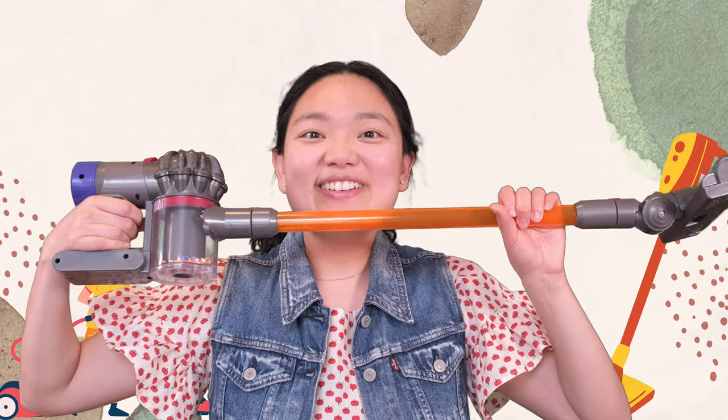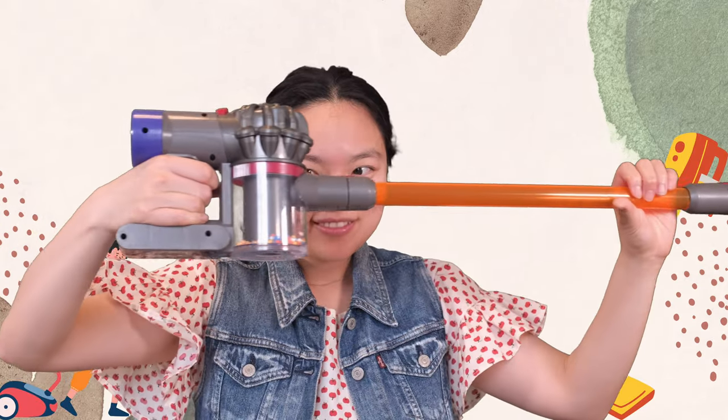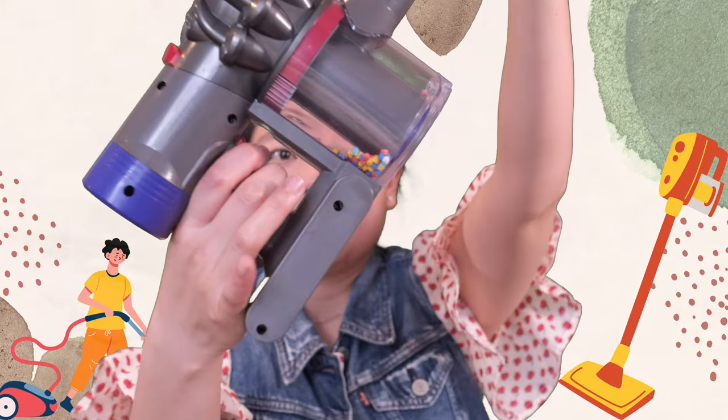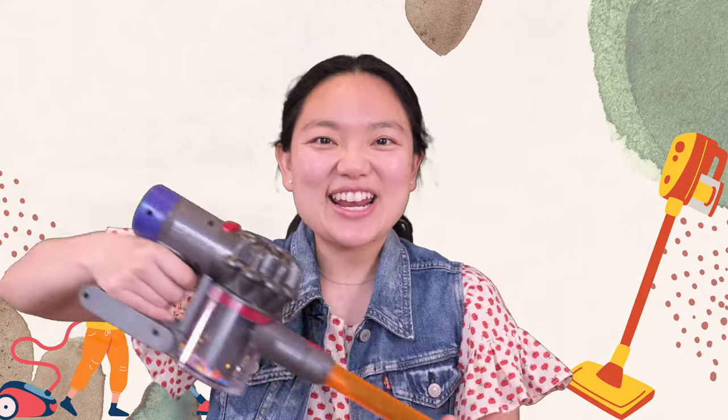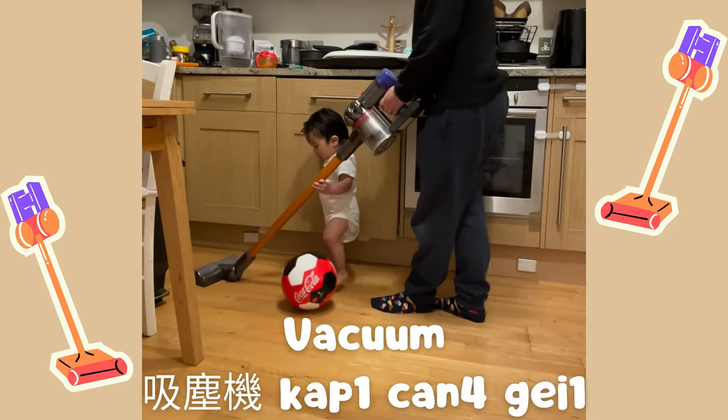Let's vacuum. 我哋吸塵啦. Ooh, nó sẽ cắp chăn lơ. Let's vacuum. Cắp chăn. Oh, the ball, the ball.